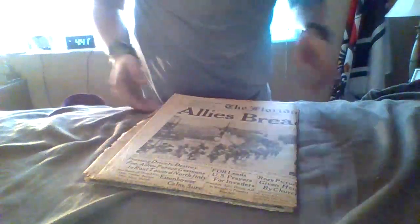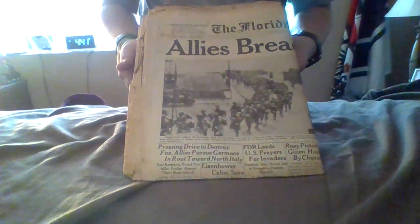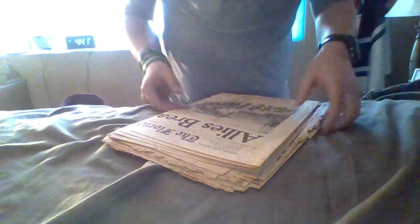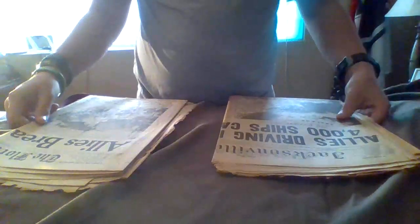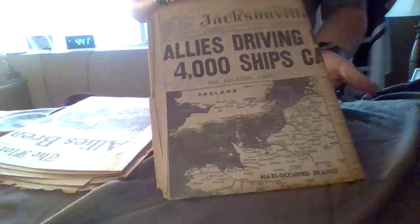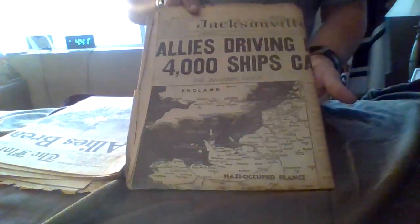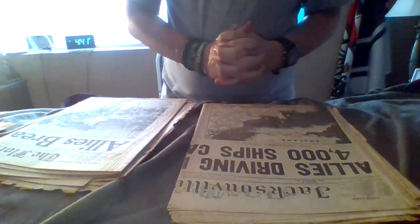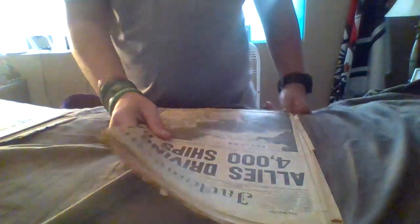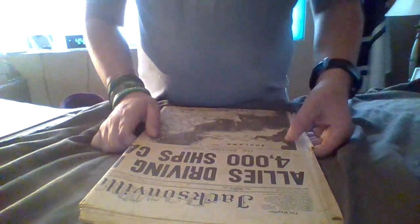Look at just that. That's all you need to know. That's crazy. Oh my. Look at that. That's crazy. You gotta be very careful with it. That's why I'm doing it on my bed. And also, I want to carefully unravel it to see what is on the inside of these newspapers. Now, newspapers are very brittle, so you have to be very careful with them. So, we are going to open them up right now.